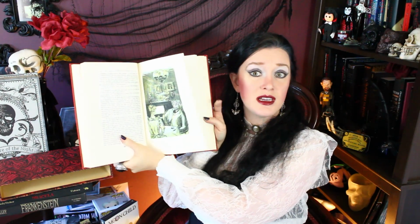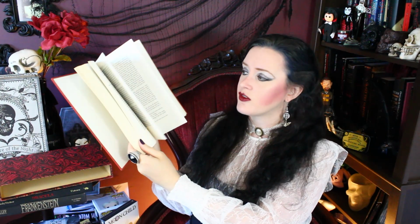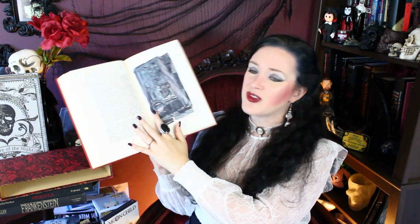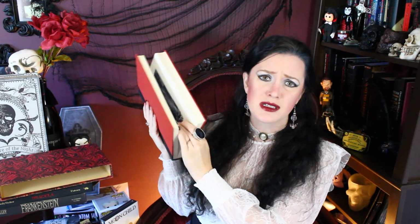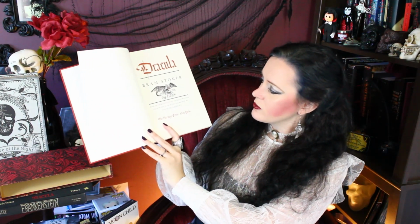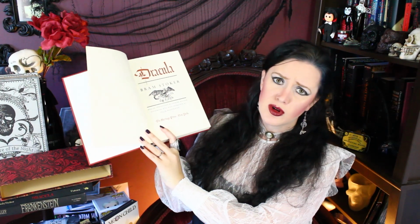Look, it's illustrated, some really cool illustrations. This is from 1965, so the art style is very 60s. Very trippy. So beautiful. I love old books. This is from the Heritage Press collection, with an introduction by Anthony Boucher, illustrated with wood engravings by Felix Hoffman. Gorgeous. Thank you for finding this for me.